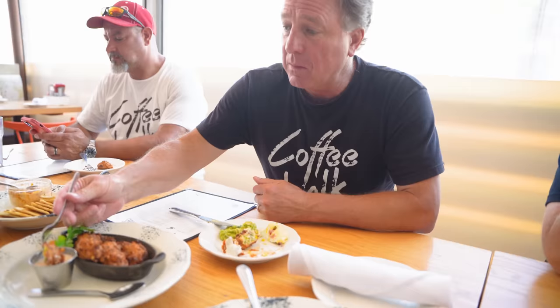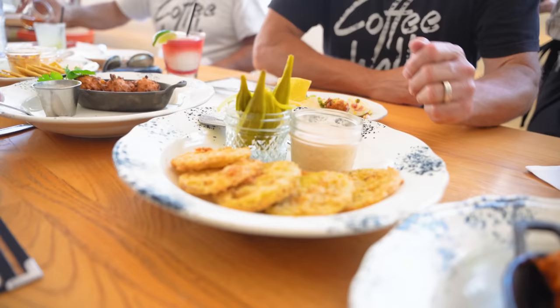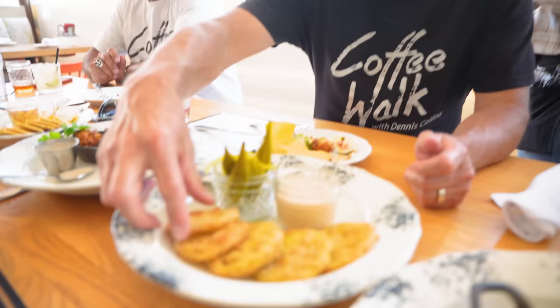Top two for me so far. Pickled jalapeno pimento cheese dip. Deviled egg. I think we've mentioned this before. Whenever we're at a restaurant that has fried green tomatoes, we get them no matter what. They are awesome. Ooh, that is hot.